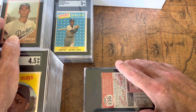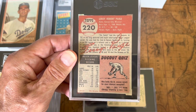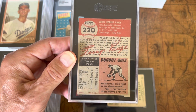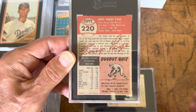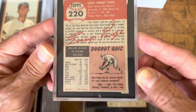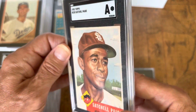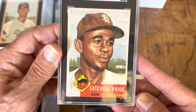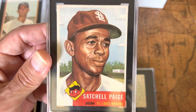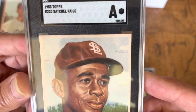Next, we're going to come up with a rare card here. This is from 1953, and this is Satchel Paige. Now, this card, let me show you the card and I'll talk to you a little bit more about that. But in beautiful shape, almost like it came out of the pack. And it did get an authentic grade. And the reason for the authentic is not because it's trimmed, because you can see the card is not trimmed. It fits the holder exactly as it should.